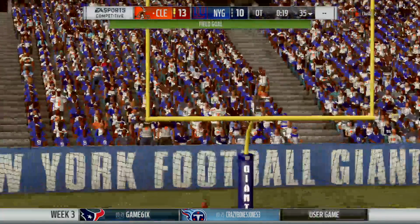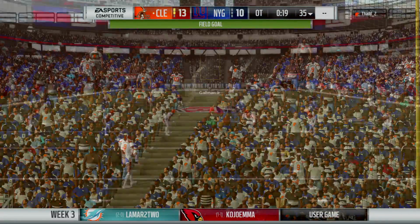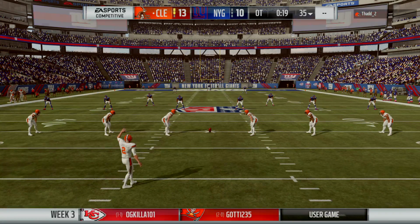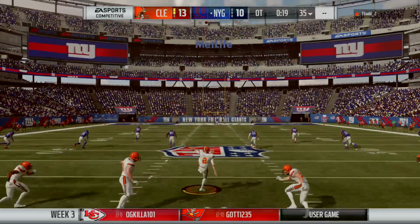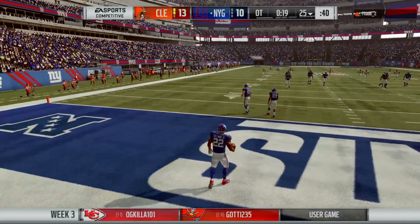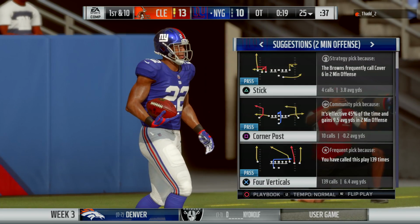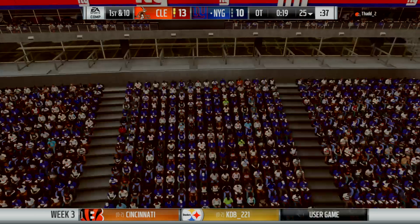The kick by Gonzalez is good, and they will take the lead at 13-10. Now remember, this one is not over, but with the time running short here in this overtime, that could very well be the game winner. Yeah, remember now, the other team does get a possession, but when the clock runs out, that's it. So that was a well-calculated drive to use up the majority of the clock and leave your opponent with little to no time left. New York set to take the field.